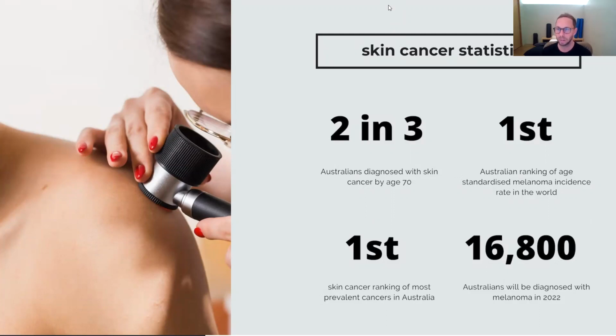It doesn't paint a great picture, and hence the need for awareness and detection of skin cancer is huge. Really, we're going to talk about why it's important for workplaces or employers to take responsibility for this. But as a snapshot, taking the workplace out of this, it's the most prevalent cancer in Australia, and 2 out of 3 of us will be diagnosed with it. Regardless of workplace skin cancer checks, we all need to be really familiar with it and make sure that we are looking after ourselves in that sense.